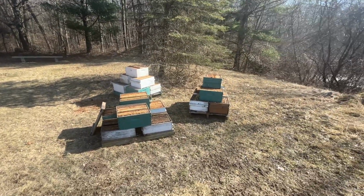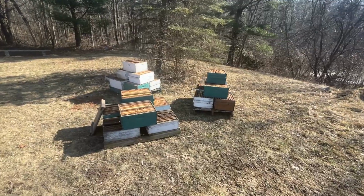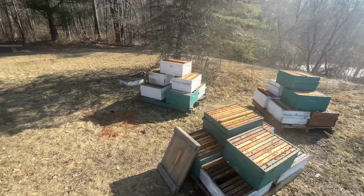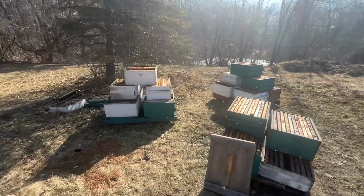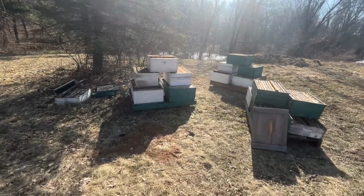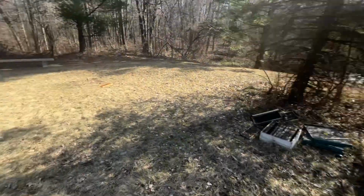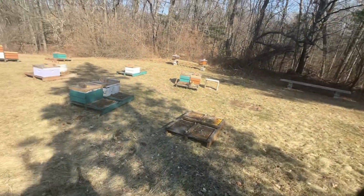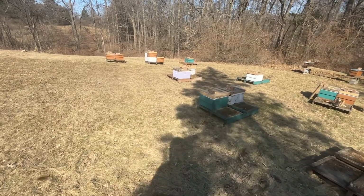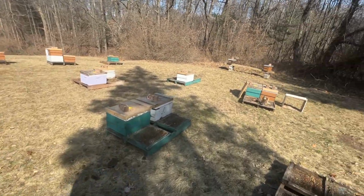So we got a couple little dead out castles here, and these should give the bees plenty of stuff to do, plenty to rob out. All kinds of nectar, honey, pollen in there, and wax and propolis. So I'm assuming that all of these colonies will continue to forage in those dead outs and use it to build up their colonies here for spring.